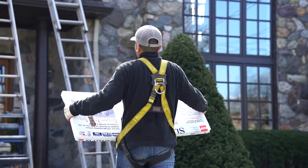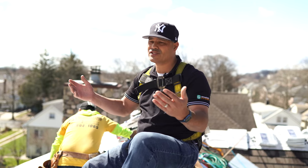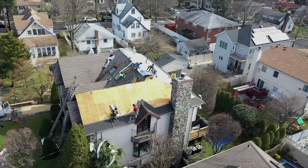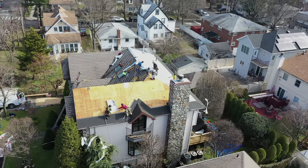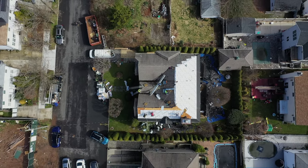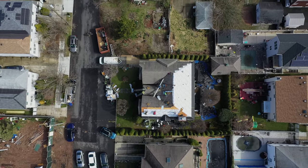So guys, this is actually day one. We're gonna be here on this project at least 3 days. It is a major roof. We have to flash in different areas, but we're gonna show you from start to finish the process, the drone footage, and the guys actually working so you can actually see what they're doing on the roof.